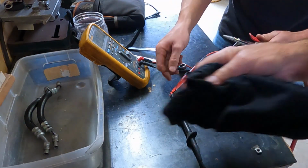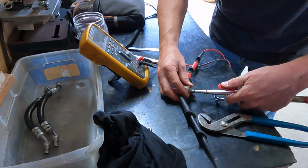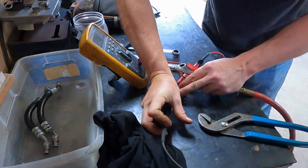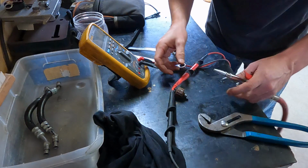It's showing resistance, which. Let's just see if we. So, you gotta be a doctor to use these, or what? Yeah. They look like syringes.